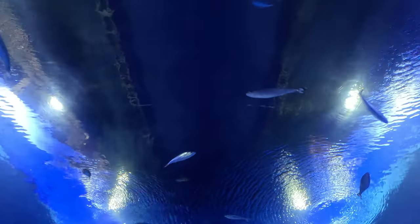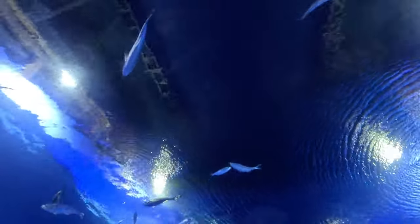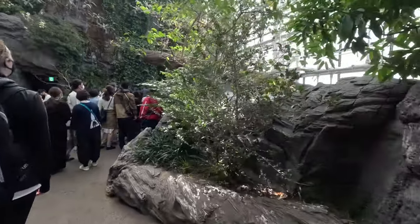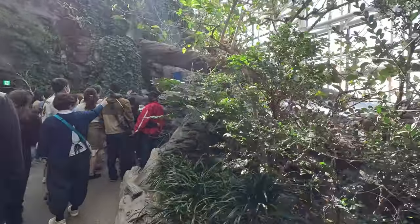The aquarium features many different exhibits. You start by walking through the Aqua Gate, a sort of underwater tunnel that leads you into the heart of the aquarium. From there, you'll see all sorts of animals and marine life, from sea otters to penguins, freshwater and saltwater tanks, rivers and ocean exhibits, and even some super interesting deep sea creatures.